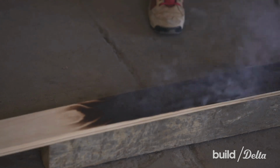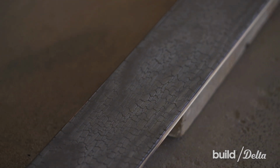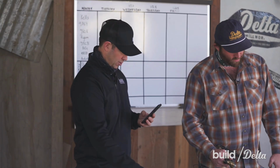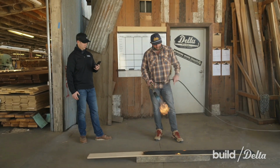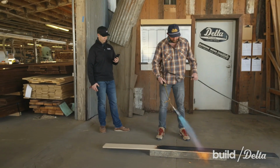Check that out, Robbie. That looks awesome. Does it kind of self-extinguish? I would have thought that maybe this whole thing would have stayed burnt, but it's kind of self-extinguishing, isn't it? We have a mister system on our burn line. I should have had a spray bottle out here to knock that flame down. Yep.